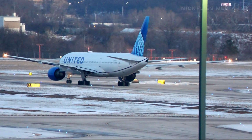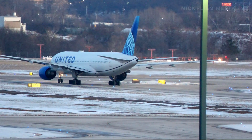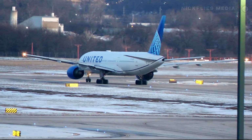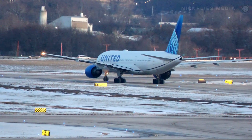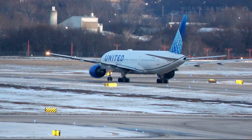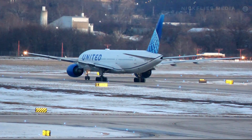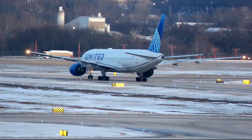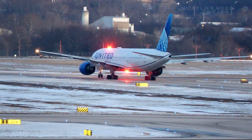We're down here at Columbus John Glenn International Airport, Port Columbus Airport for you old-timers out there. We are watching a United Airlines 777, flight 3800. And they are taking the Ohio State Buckeyes to Atlanta for the national championship game Monday night against Notre Dame. So rooting for the Buckeyes. Have a great trip, and hope we bring home the national title.